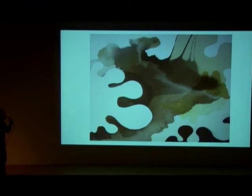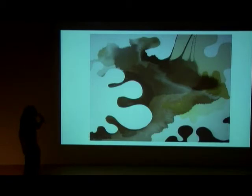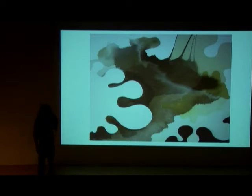This is one of the recent paintings I've been doing. It's called Melted Snow. It's acrylic and wax on canvas. We've got a couple different textures working on this here. Got a lot of raw canvas that's exposed. That's a quick 20 seconds.